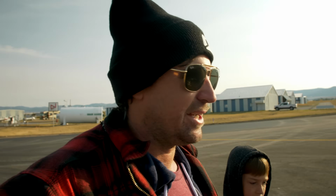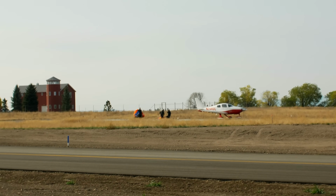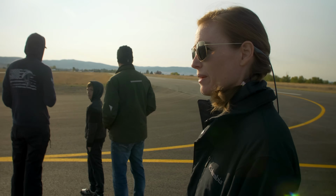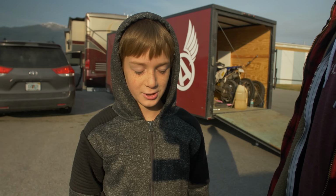But we're looking for a suitable runway for the Paramotor. Obviously there's a huge taxiway, which I like the idea of taking off on. What I don't like are these extra large runway lights that could offer a really painful landing. Gravel is usually bad for tearing off wings. I think we're gonna give it a go. Should be a pretty flight. All right, I think we made a decision. The decision is we're going down to the end of the runway because there's gonna be less obstacles. That's gonna be exhausting.